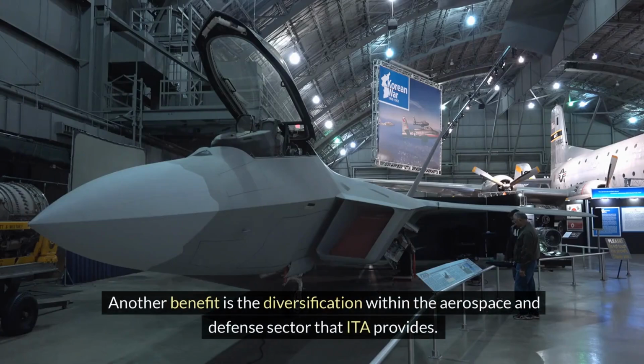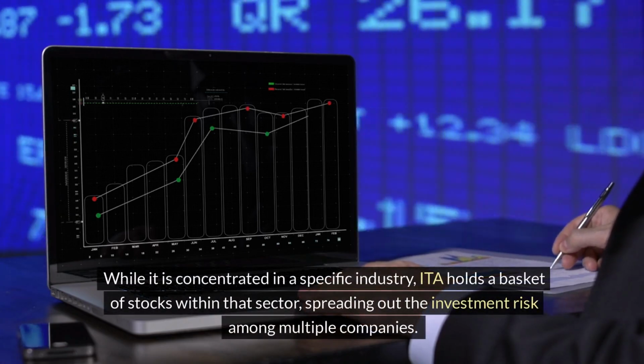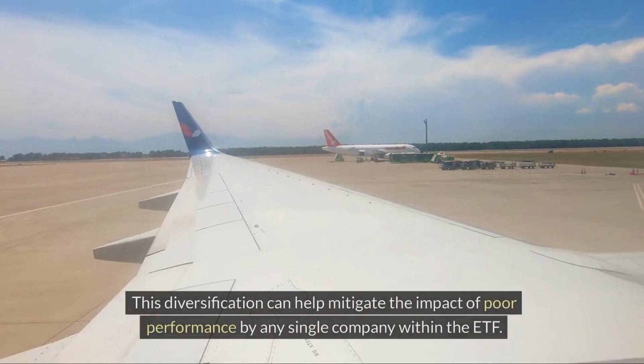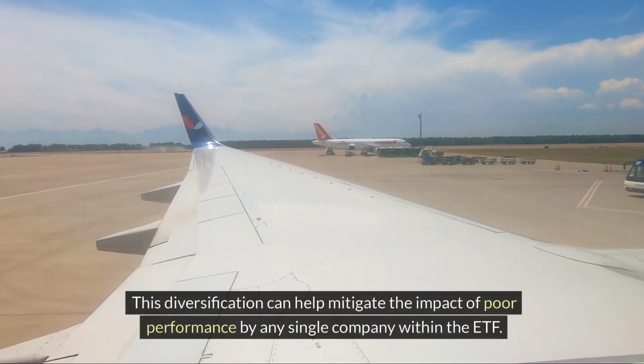Another benefit is the diversification within the aerospace and defense sector that ITA provides. While it is concentrated in a specific industry, ITA holds a basket of stocks within that sector, spreading out the investment risk among multiple companies. This diversification can help mitigate the impact of poor performance by any single company within the ETF.